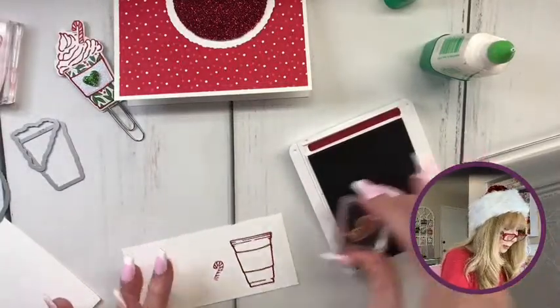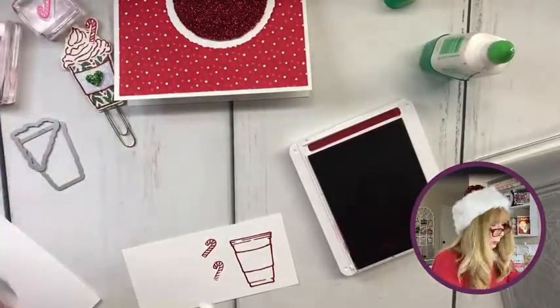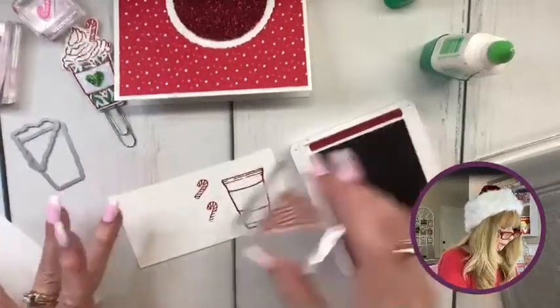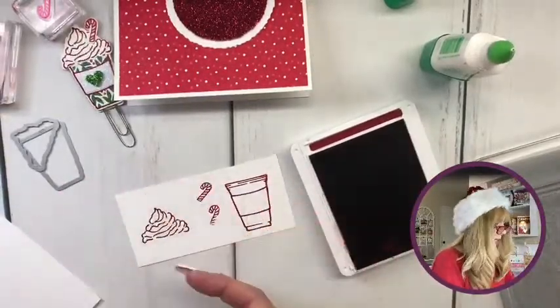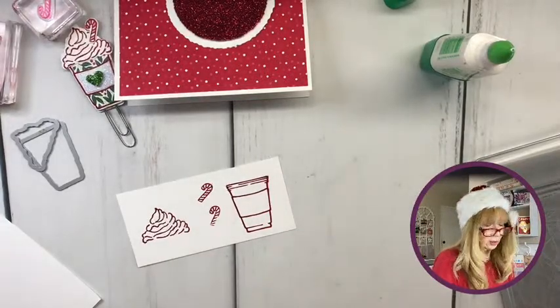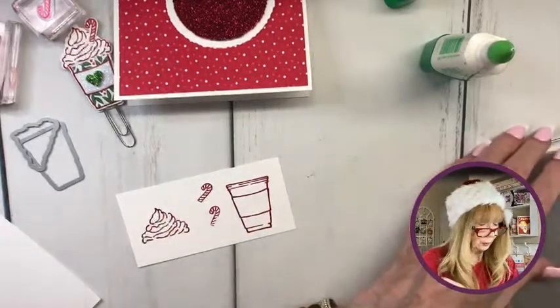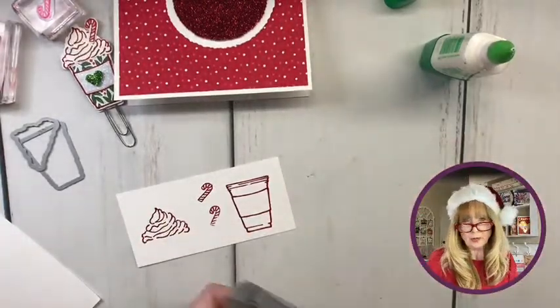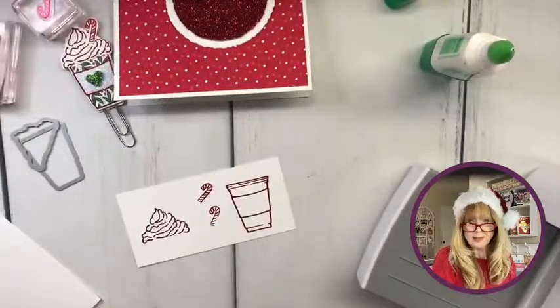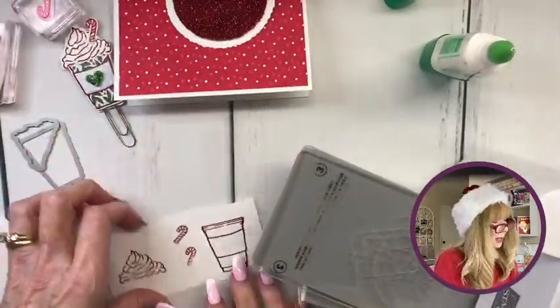Whoops. Get that better. And 1 whipped cream. There are little dots for the whipped cream, which I haven't used. I won't use them today, but you could. I think they're supposed to be sprinkles for the whipped cream. Oh, Cindy, you have them and you haven't used them? Get those deckled circles out, girl.